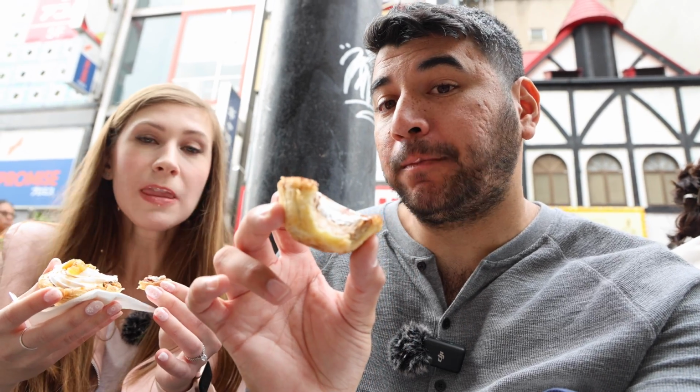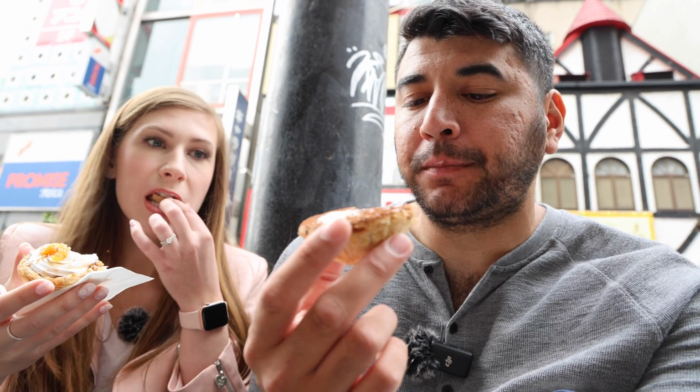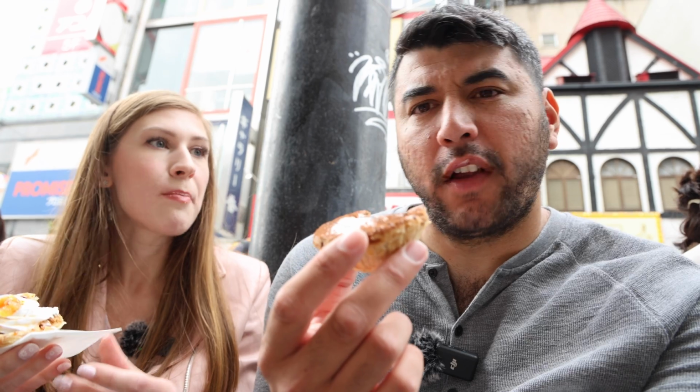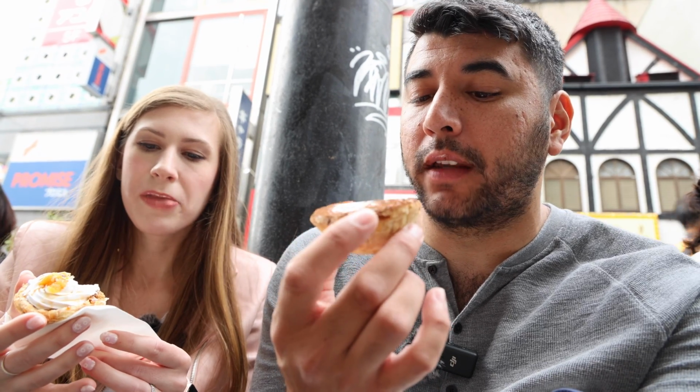This is delicious. It's a buttery, flaky crust. Yeah. Thicker and tougher than I thought it'd be, but in a good way. In a good way. It's like it's keeping the whole thing together. It's very satisfying, very fresh.